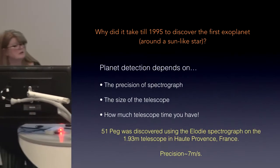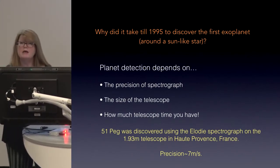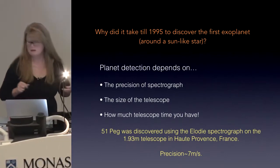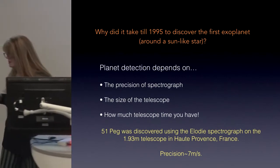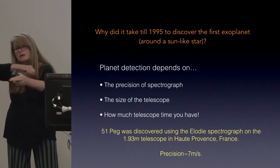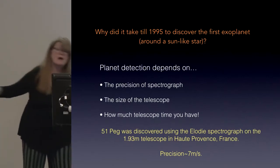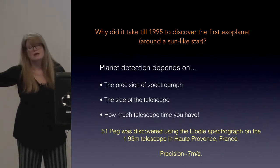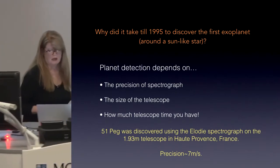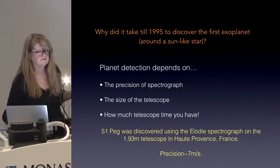Well, I sort of mentioned before, you've got to be able to measure these tiny motions of stars. Astronomers have been able to use the radial velocity method to measure the motions of binary stars for 100 years. So if you've got two big things of similar mass moving around each other, they make a really big shift in that spectrum, and it's very easy to measure. But these planets are a different question.